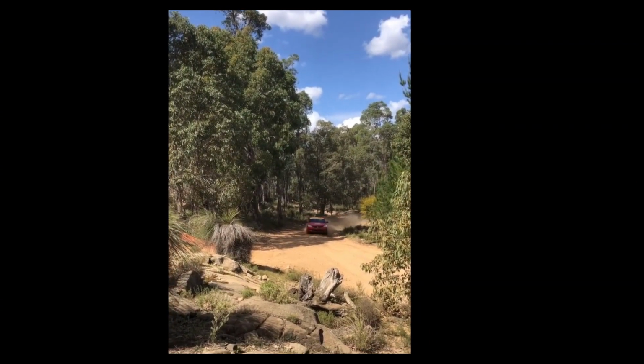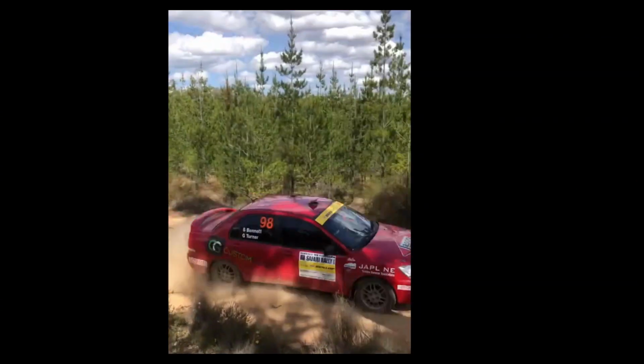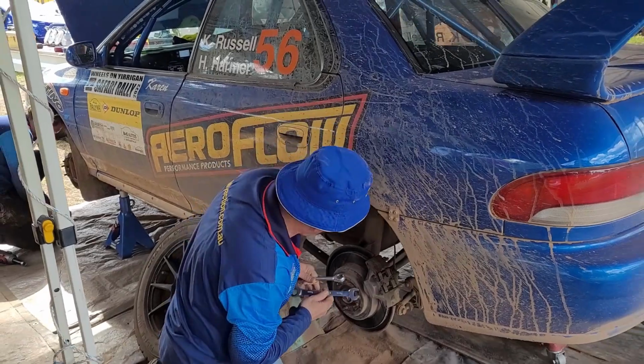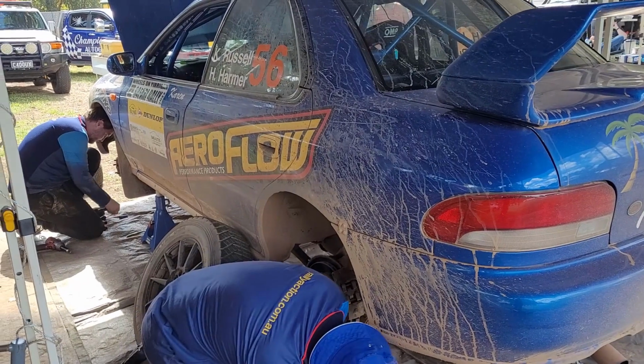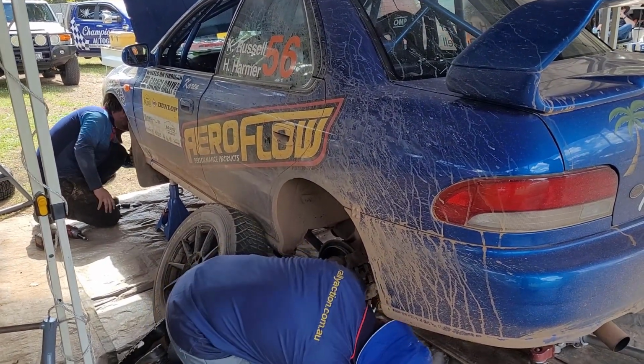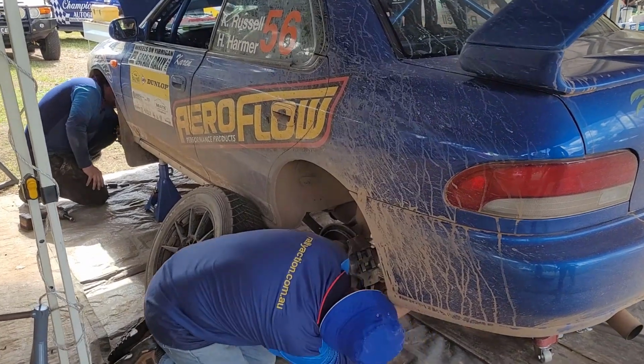That left the Clubman win, and it went to Scott Bennett and Gavin Turner by 14 seconds in their Mitsubishi Lancer. The last service, and it was time for the state cars to go and tackle the final leg of 3 stages, and this time they'd be doing it in the dark.